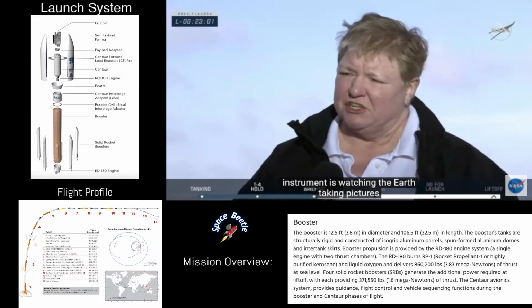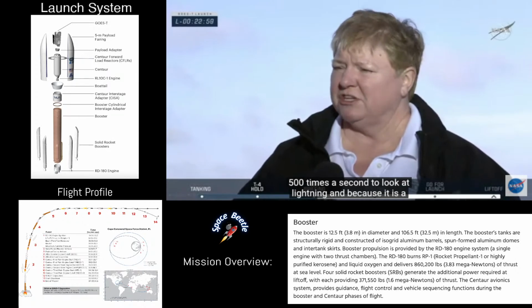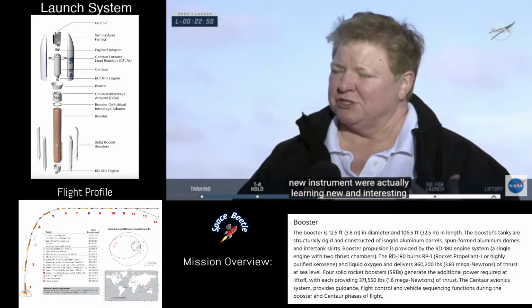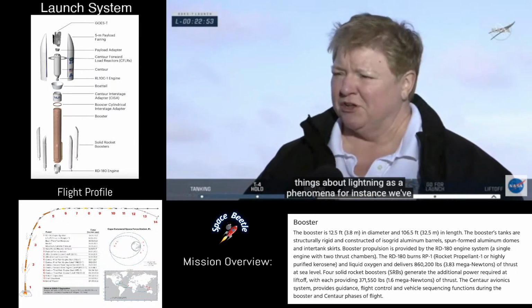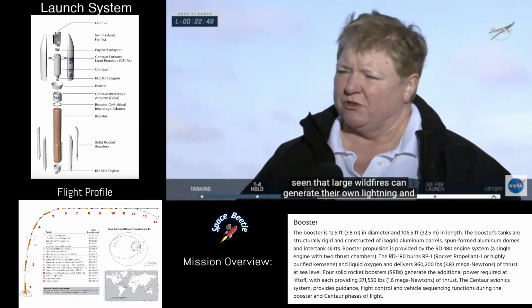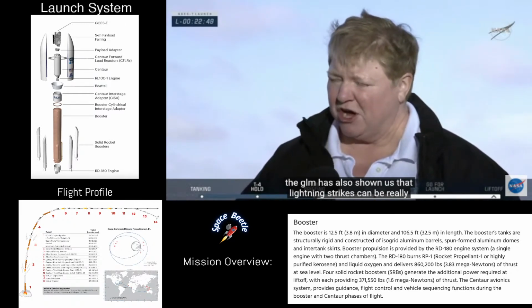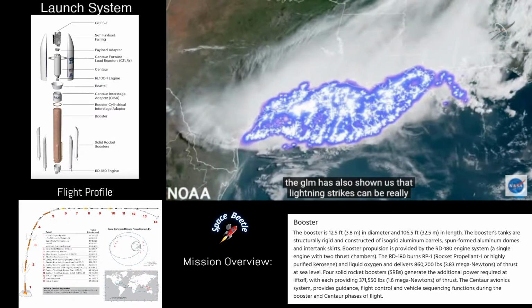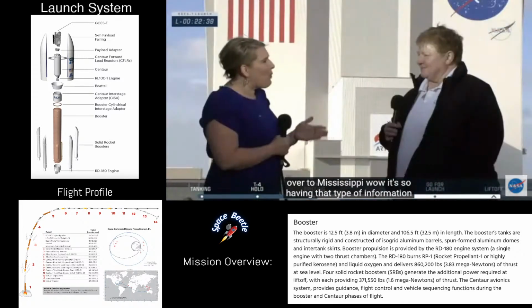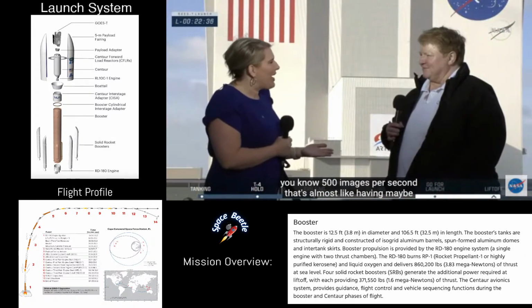For instance, we've seen that large wildfires can generate their own lightning. And the GLM has also shown us that lightning strikes can be really, really long. For instance, GLM recently measured a lightning strike that was more than 470 miles long, stretched from Texas over to Mississippi. Wow. And so having that type of information, 500 images per second, that's almost like having a stop motion film. What can we do with that information once we have it?